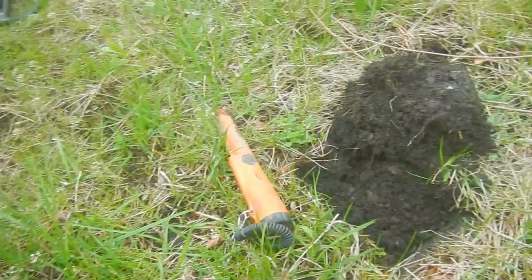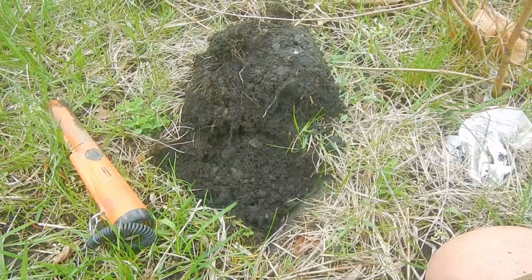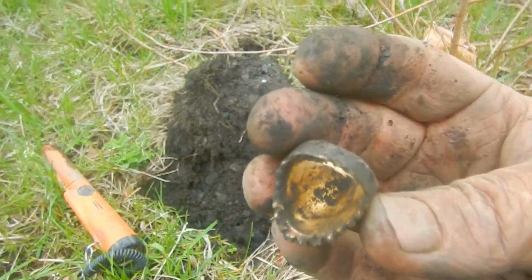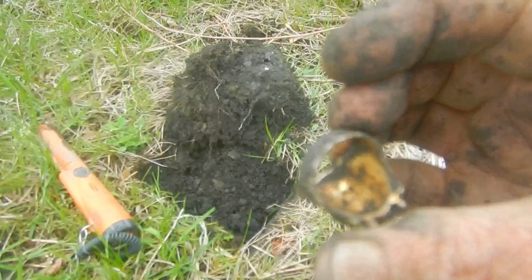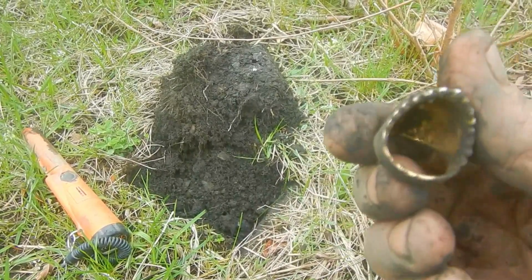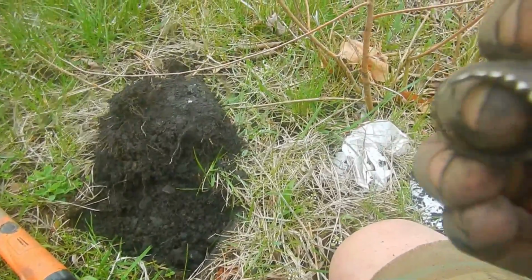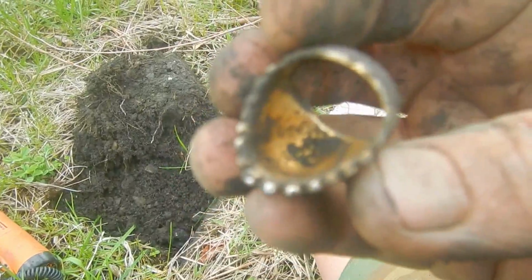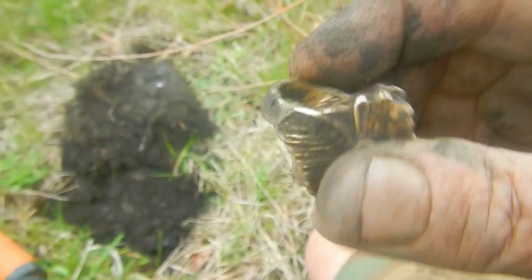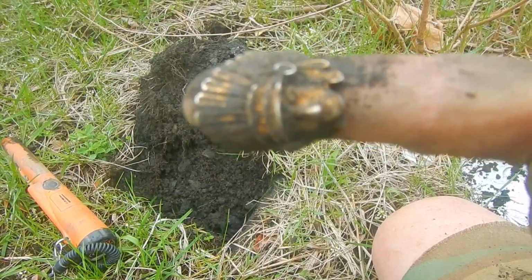Alright, 2 days out. This is my second day. And the first day, I got a sterling silver ring. My second day, another ring. I'm pretty sure it's junk. Because the ends of this thing are silver-ish, so it's probably stainless or something like that. I'll clean it up more whenever I get home, but there's ring number 2. That's crazy.